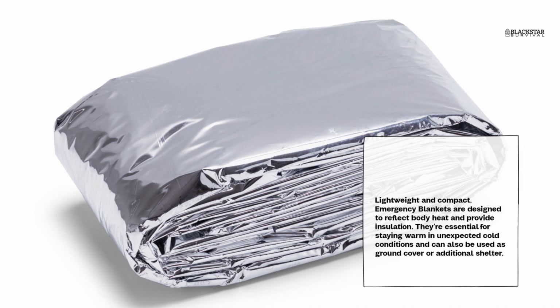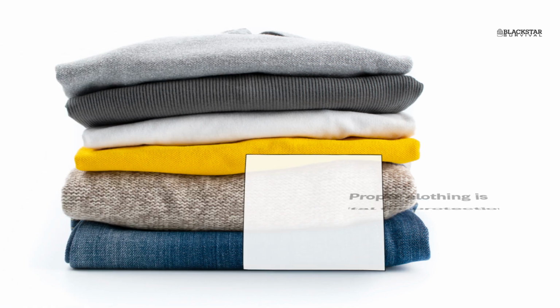Lightweight and compact, emergency blankets are designed to reflect body heat and provide insulation. They're essential for staying warm in unexpected cold conditions and can also be used as ground cover or additional shelter.